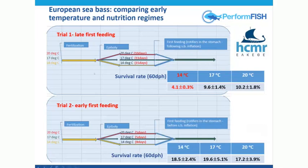So the eggs grew at a single temperature up to epibole, and then they were split in 3 groups. One grew at 14 degrees, 17 degrees, and 20 degrees. And then at the end of the yolk sac phase, they were back to a single temperature, and that was 17 degrees. Exactly the same happened in both trials, but the trials differentiate in the feeding regime. So in the first trial, the first feeding started very late.